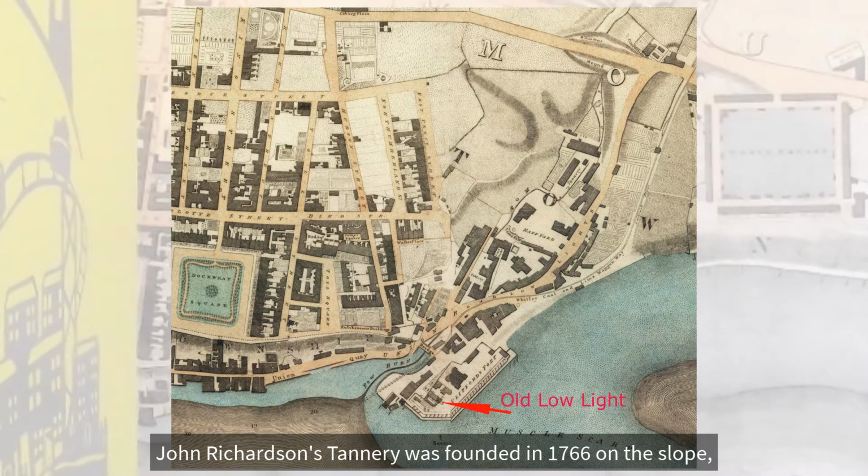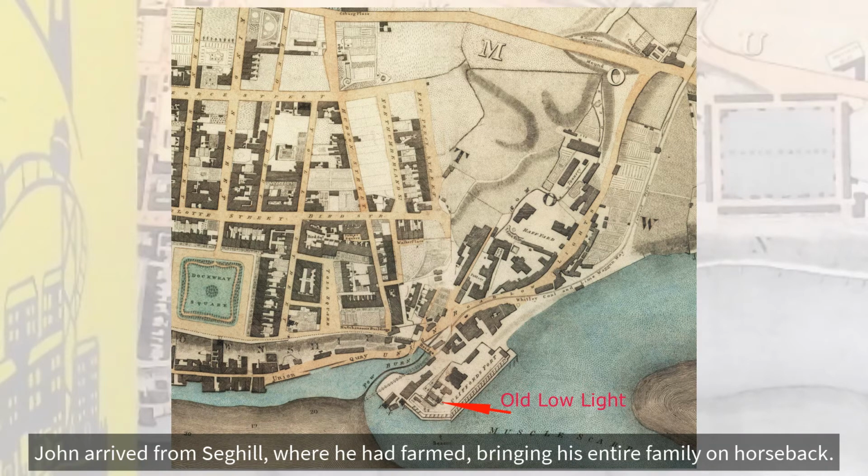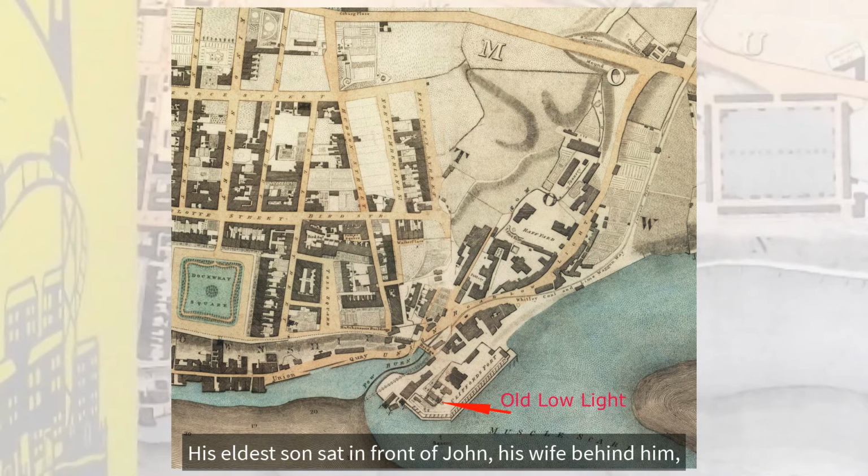John Richardson's tannery was founded in 1766 on the slope which later became called Tanner's Bank. John arrived from Seg Hill, where he had farmed, bringing his entire family on horseback. His eldest son sat in front of John, his wife behind him, and 2 babies in either pocket of his coat.